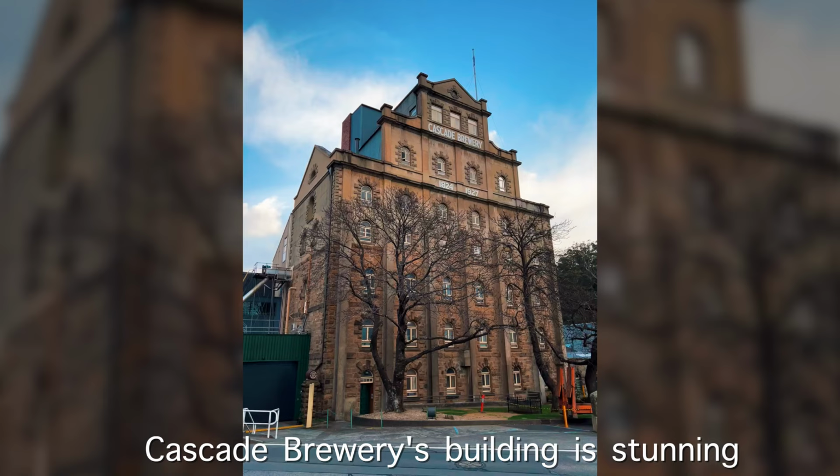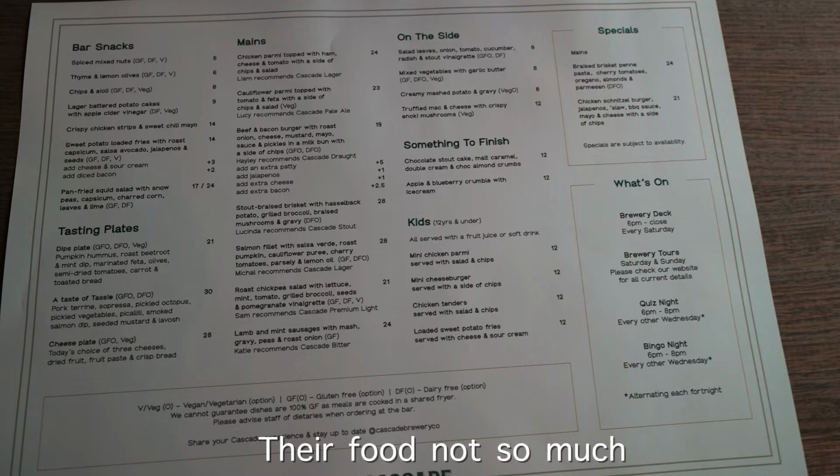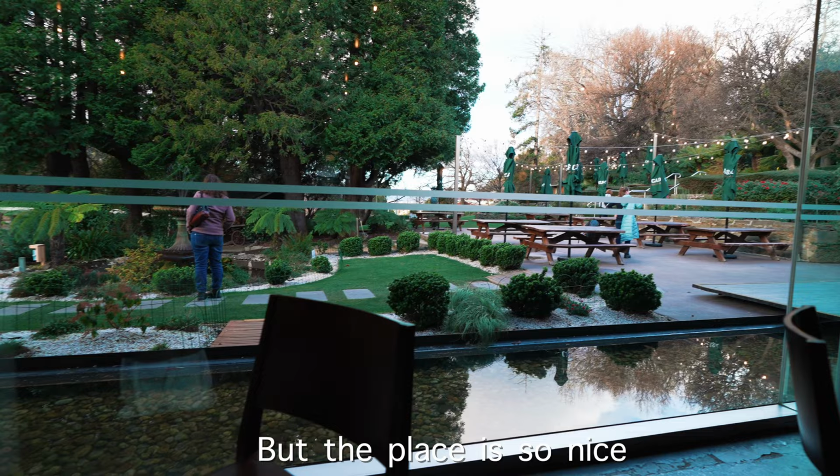Visited Cascade Brewery on the same day, famous beer in Australia. Nice place with average food.